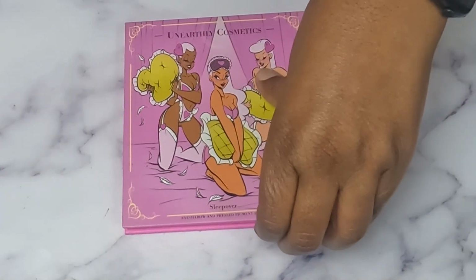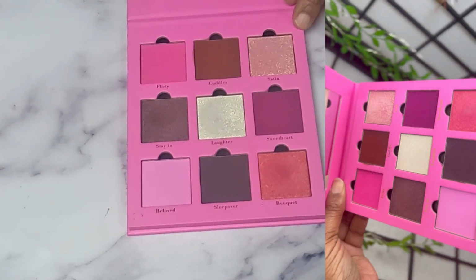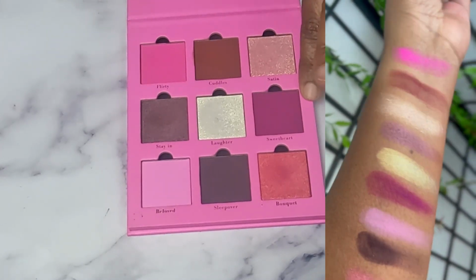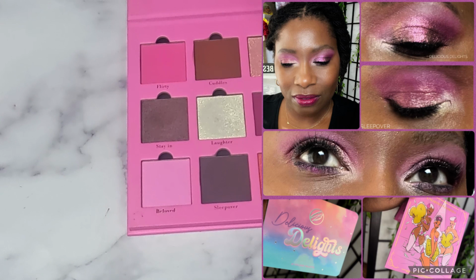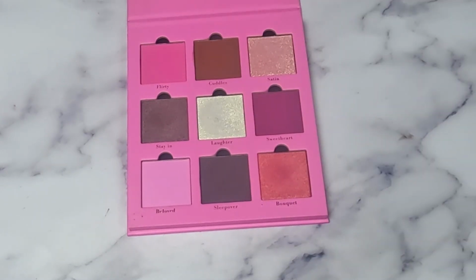This is the Unearthly Cosmetics Sleepover palette. I've had this palette in my collection for quite a while and had not used it, and I'm so glad I did. I only wish I had used it when Barbie was trending, because I could come up with some great Barbie looks that are black girl friendly with this palette. It's so pigmented, and I have no regrets in purchasing this. This is a wonderful palette.